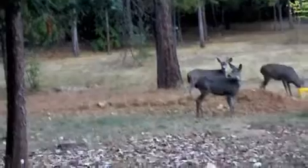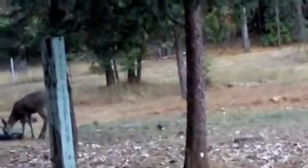They love watermelon. I got half of a watermelon that is so yuck that I should throw it out. They'll eat that too. Yeah, you can do that.